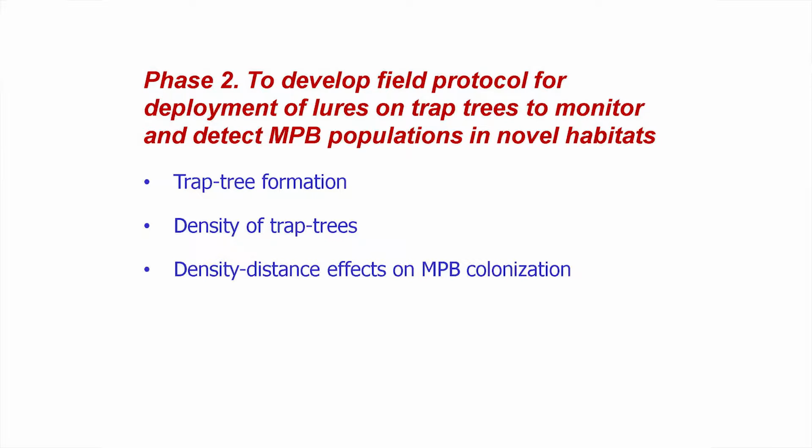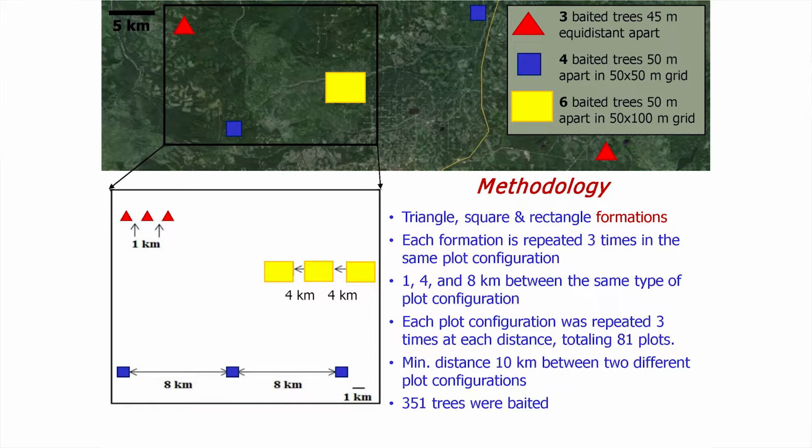So our phase 2 was conducted in 2015. We developed a field protocol for deployment of this new lure to monitor and detect beetle populations, where we were testing three things: trap tree formation, density of trap trees, and distance effect on beetle colonization. You may not know what they are, so I'm going to explain them here. This is very, very intensive work, I have to tell you. A lot of people were involved in this.